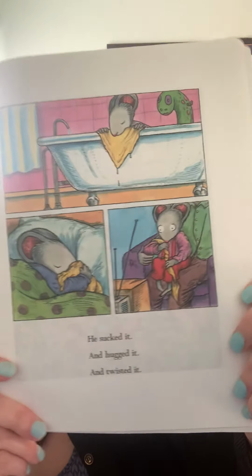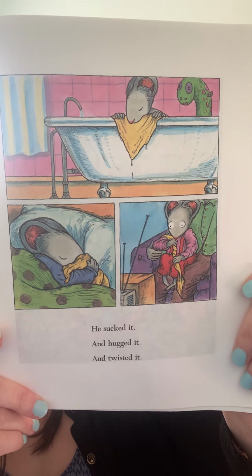He sucked it and hugged it and twisted it. Just loves his blanket, doesn't he? What are we going to do? Asked Owen's mother. School's starting soon, said Owen's father. Can't bring a blanket to school, said Mrs. Tweezers, their neighbor. Haven't you heard of just saying no? Owen's parents hadn't. Mrs. Tweezers filled them in.